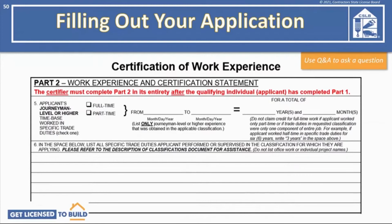On line six, your certifier will need to list the duties that you perform or supervise that are considered critical for the classification that you're applying for. You can read a description of critical duties in CSLB's description of classifications booklet available on our website.